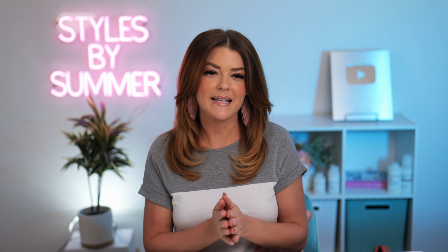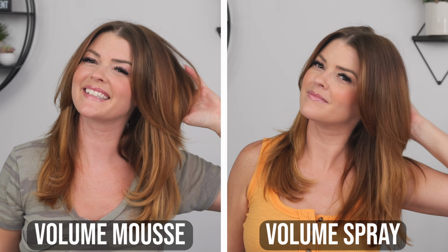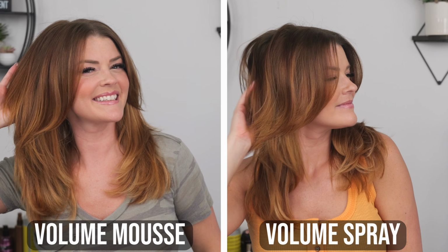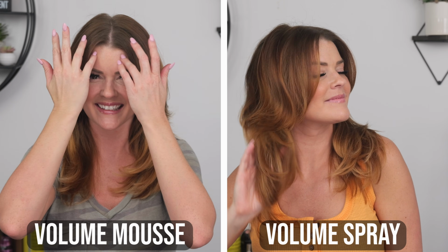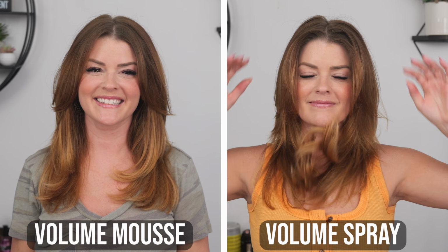Here is a side-by-side comparison of the volume mousse compared to volume spray. The mousse I feel created overall more shape and fullness to my hair versus the volume spray. The volume spray I feel like continues to be my least fave so far in this comparison.